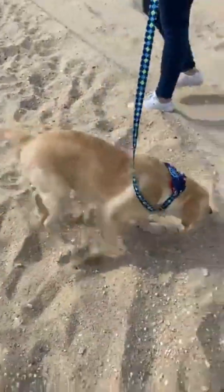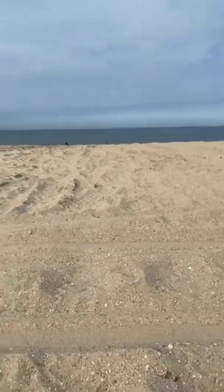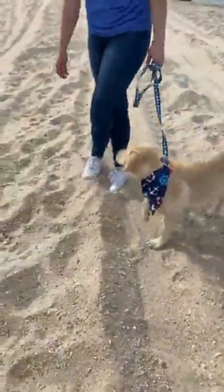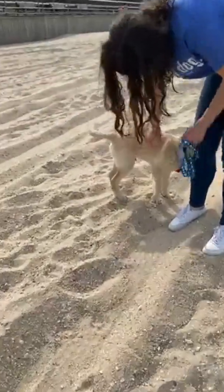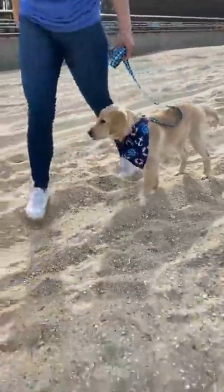Just letting him have some fun, exploring the beach, understanding what's going on. Woo! What are you doing? So again, we'll just show you our surroundings. Sand is not hot. It is about 50 degrees here. It's a beautiful, crisp spring day. Not hot at all. The sand is definitely a nice, cool temperature for him. But I also agree, when you do have a pup yourself, always test the temperature of the sand to make sure it's not too hot for your pup. Right, buddy? Let's go see the water.